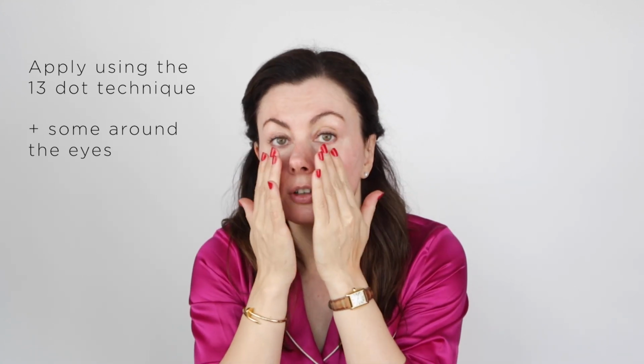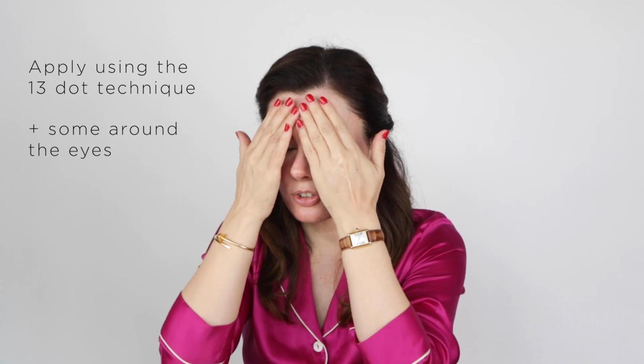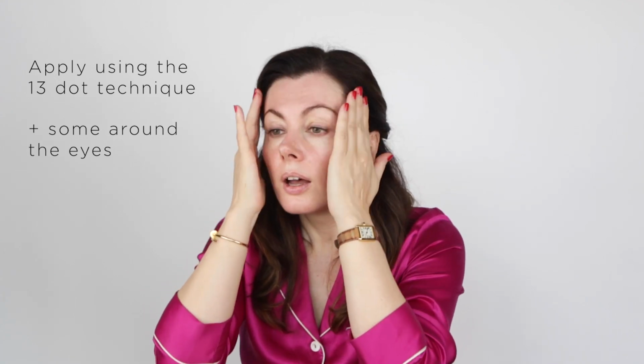So 15% for my skin, which is normal combination, albeit a little bit redness prone. But you can start off lower. You can do 5, 10% if you have sensitive skin and you're just starting out. And you can go up to 20% if your skin is kind of tolerant, oily, resistant skin, as we talk about. So as I said, I want to use it all over, including my eye area.